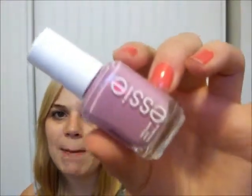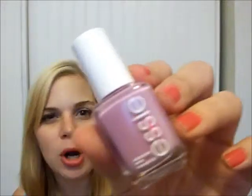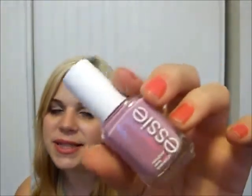And then this one is Underwear, and it's a really pretty pastel, not lilac, but lavender purple. And this, I was just blown away by. It's a very nude color.